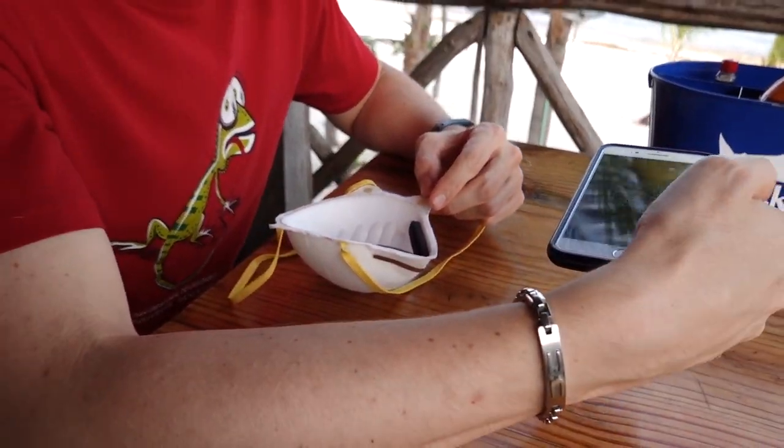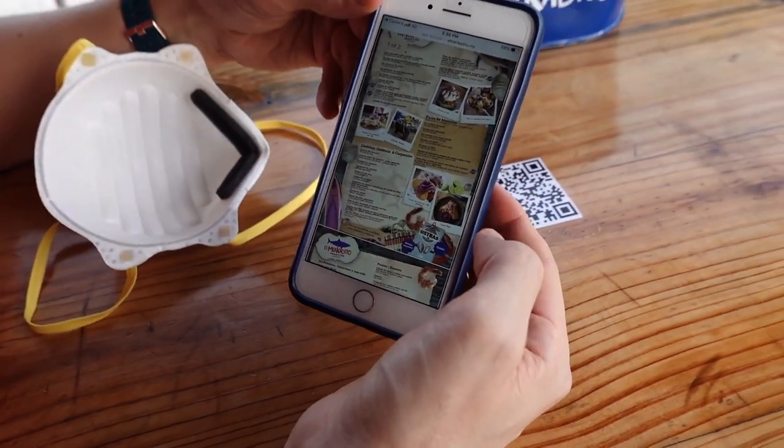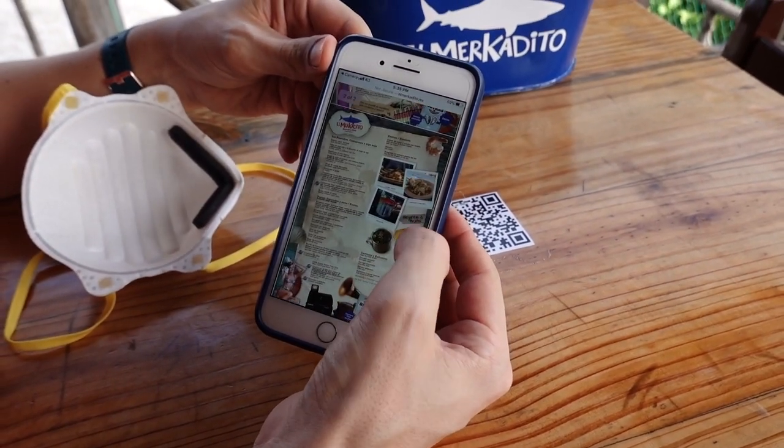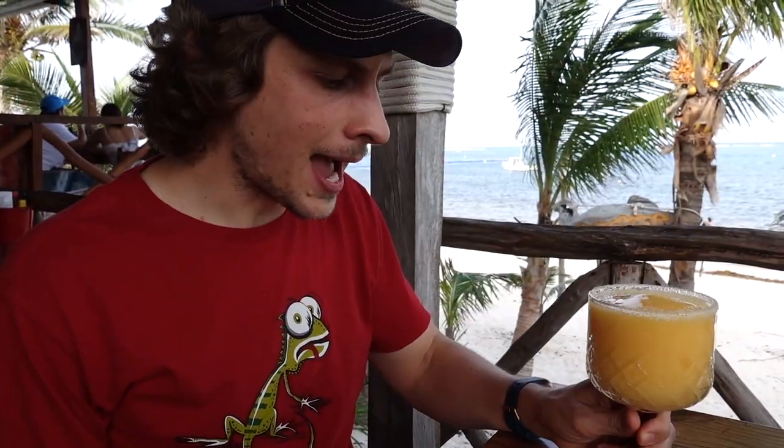To get the menu, I go to my camera app, and then it's like, open El Mercadito in Safari, and then we got the menu. Look at that! How cool is that? Cheers to feeling like normal people again after today. Almost. Almost. Victory sip after 3 months in our apartment. It feels good. Yeah, I dig it.